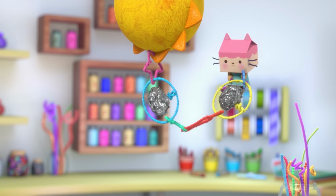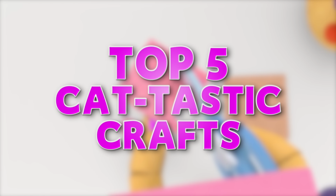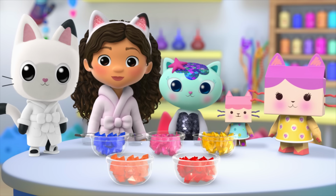Today, we step into the craft room to count down Baby Box's top 5 cat-tastic crafts. Are you ready? Great! Let's get crafting!